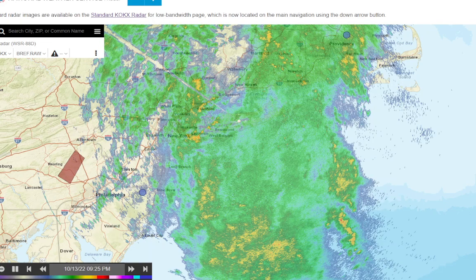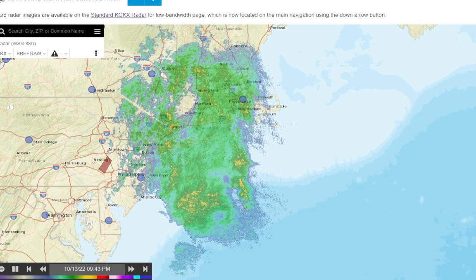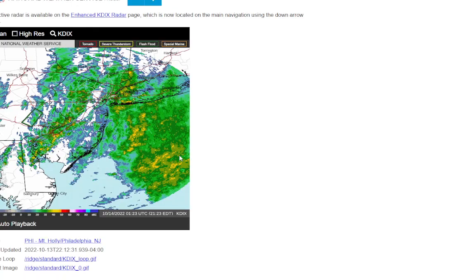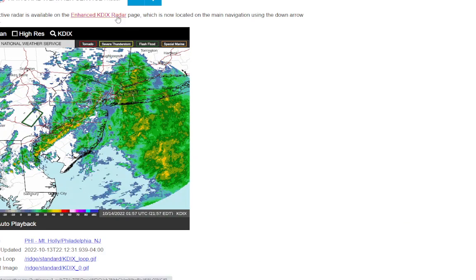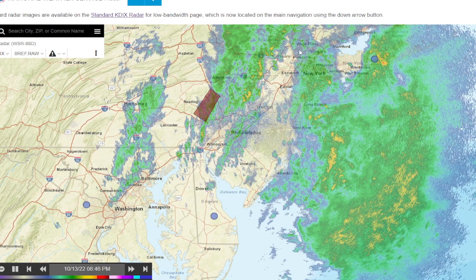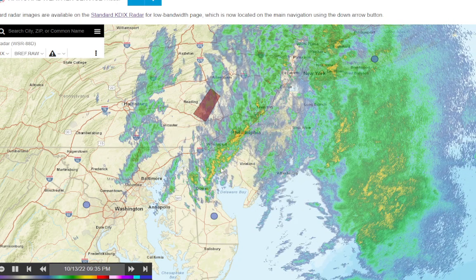And we are going to have to also watch that line. The one thing with these radars is they only show the radar from that one site, which I don't like. So if you want to get another view, you've got to go over here and look at this radar. And again, it's showing a line trying to set up around Philadelphia. So if we go to the enhanced, you'll see what I mean. This is the line that is trying to set up around Philadelphia. So we'll have to see what happens with this line here. So there's the line right there.